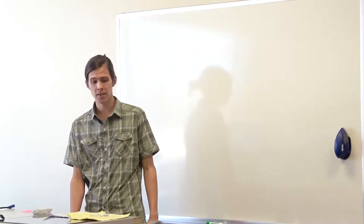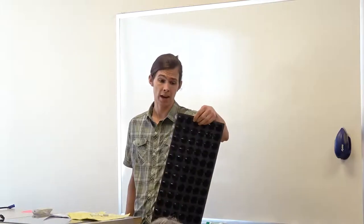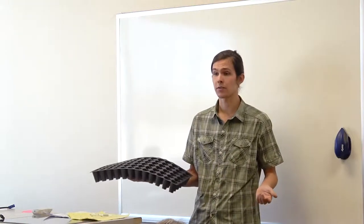So advantages to these cell flats, they obviously save a lot of soil. They're easy to move, they drain well, they usually have holes at the bottom, and they're somewhat reusable. We get a couple years out of these. It is all kind of cheap plastic, so it ultimately breaks and unfortunately has to be thrown away.